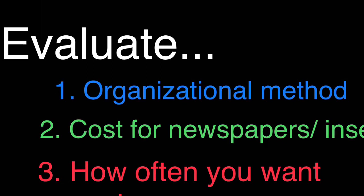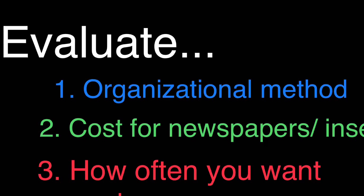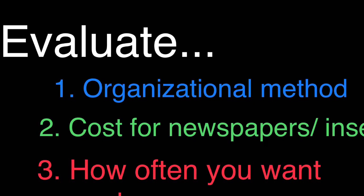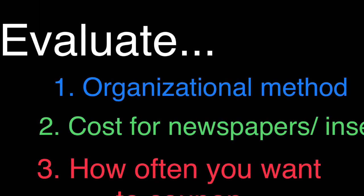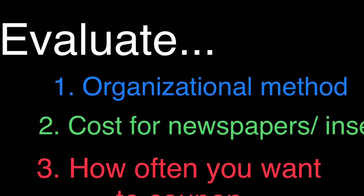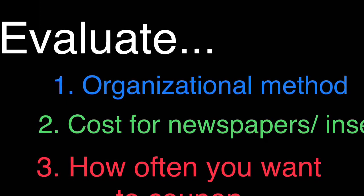And then the second one I have here is the cost of newspapers and inserts. My area did have a promotion going on where it was 99 cents per week for a whole year. And for some reason, they let me continue on with that promotion. So 99 cents a week for a newspaper is a pretty amazing deal.